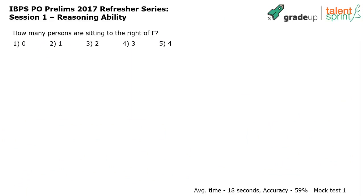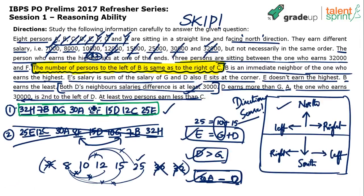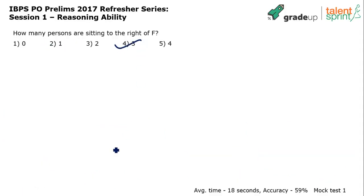Next question. How many persons are sitting to the right of F? F is here. Right of F is towards our right, because these persons are facing north. Remember the direction sense. So right of F, 1, 2 and 3. 3 persons are sitting to the right of F.